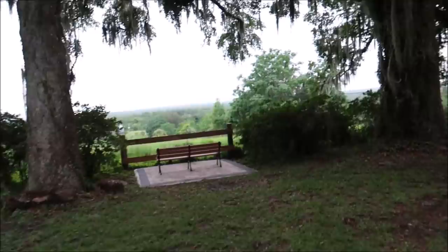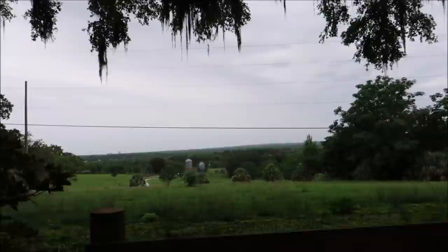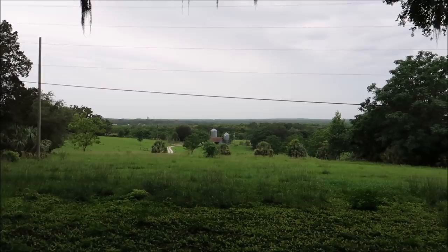Oh my goodness. It's gorgeous. It looks like mountains. This reminds me of up north in Maryland, where I'm from. It's gorgeous.